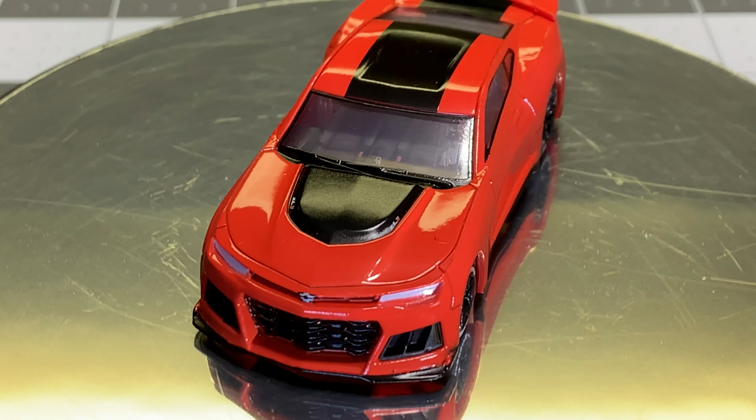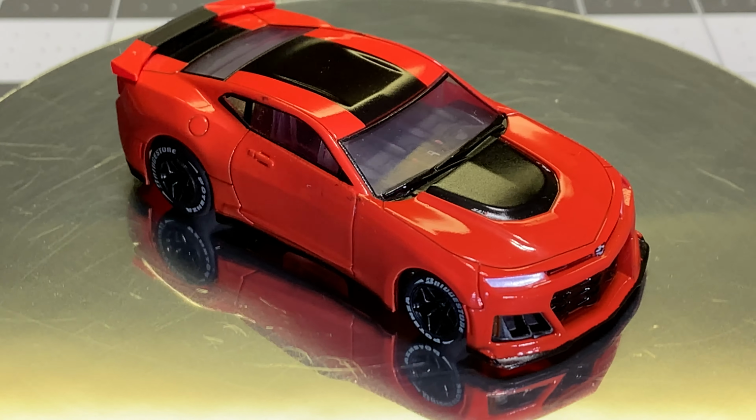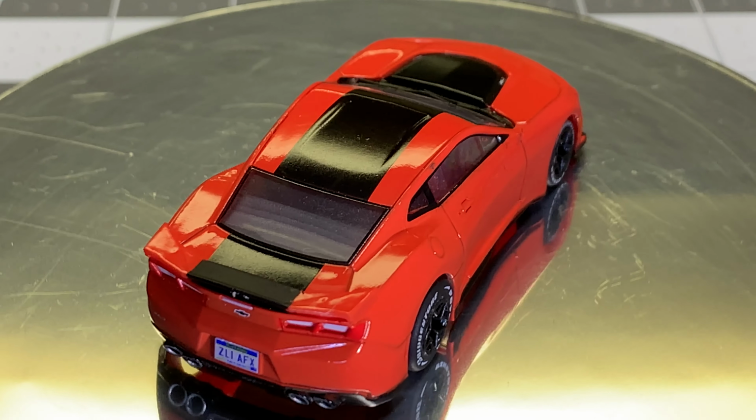All right? So, we'll just have a look at this for a moment without me talking so you guys can just enjoy the detail in this and how absolutely fantastic this car looks.